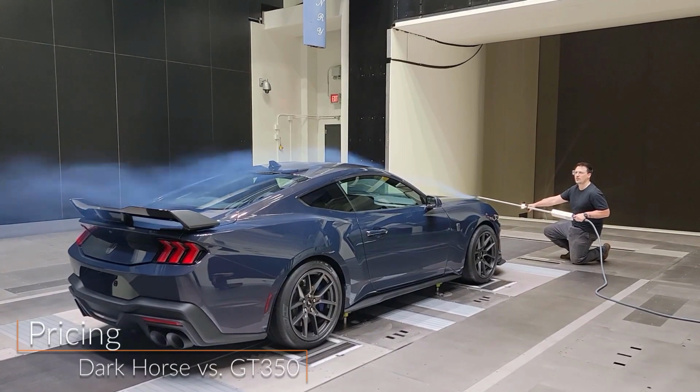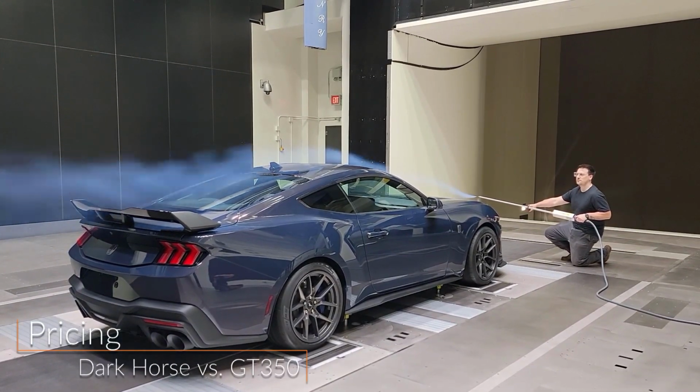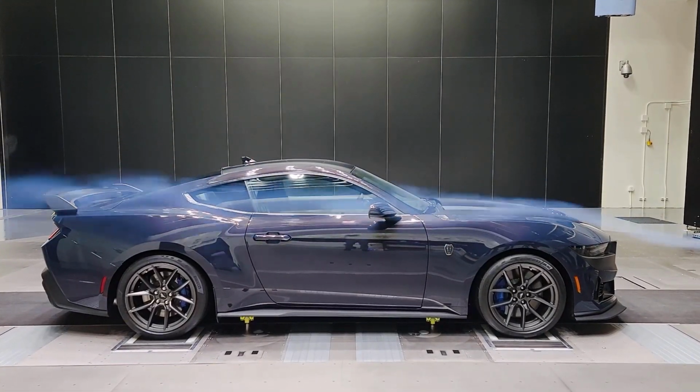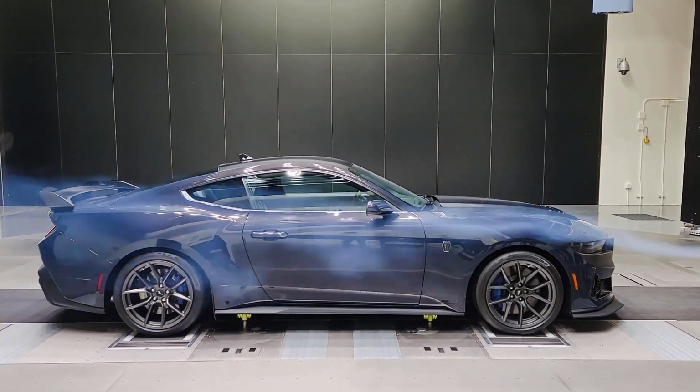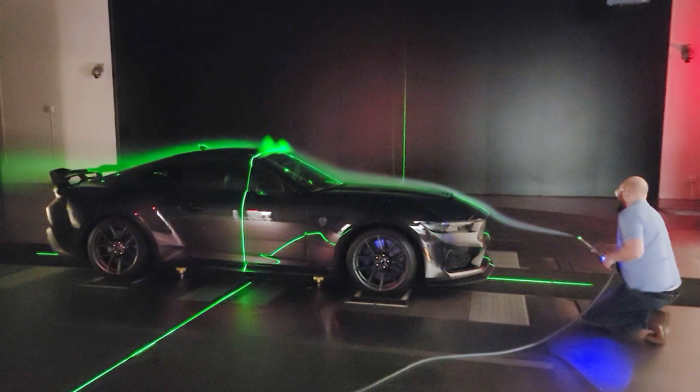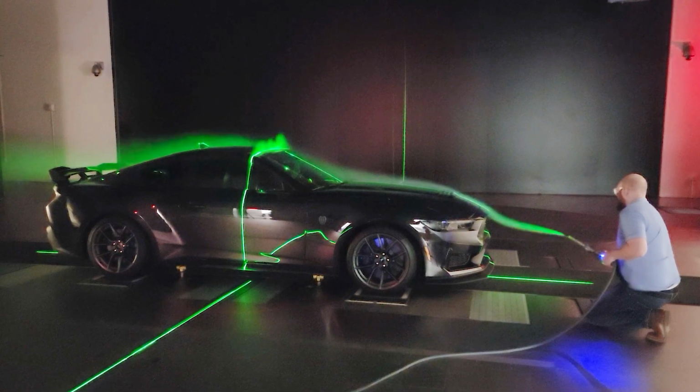Pricing. The Dark Horse comes ready to race, but to keep up with the GT350 on track, you're going to need the Dark Horse handling package for an additional $4,995. Thankfully, that's $5 cheaper than the $5,000 price point though, because that would be unaffordable. $49.95? No probs. Money ain't a thing.